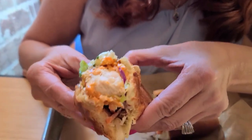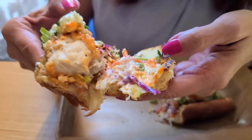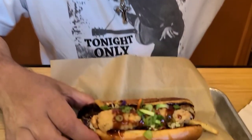It's not creamy or anything. It's just cut up a little bit, and then you got your ranch sauce over that. Onions. And then the buffalo sauce. Yeah, medium. Now, is it too hot for you? No. We'll try the honey barbecue.